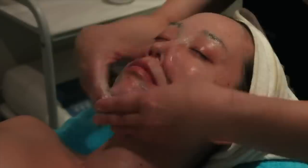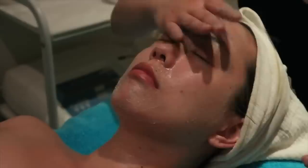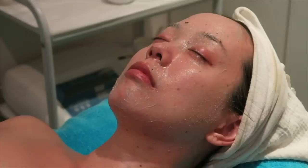Next step of my rose crystal lymphatic facial is exfoliating and massage on my face. The massage really helps stimulate the circulation, the blood flow, which helps with collagen, firmness, and all around health of your skin. Don't forget that your skin is sitting on top of muscles and your facial muscles need to be worked out. So she's just exfoliating with a mask as well as using a nice massage and then using a warm cloth to remove all of the mask.